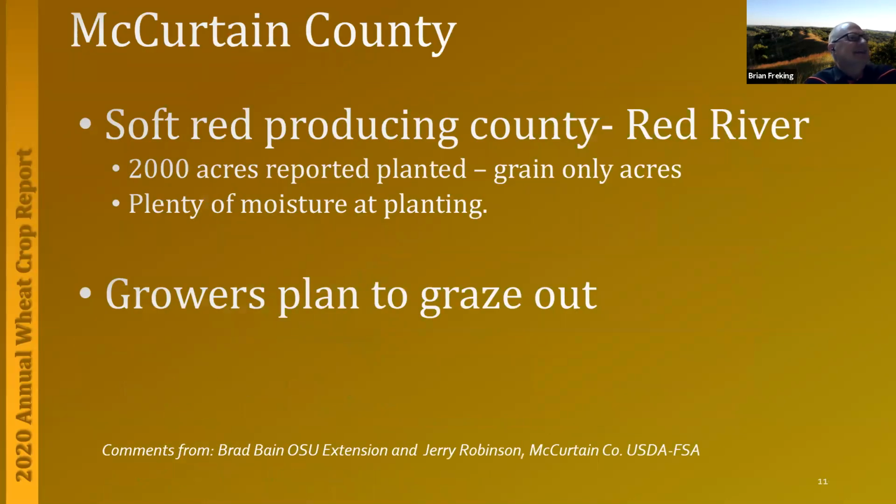McCurtain County, usually down there by the Red River, there's several places that they plant for grain only. They had plenty of moisture at planting, but what I've been told from the experts there is most of the growers are going to use it for graze out there. They don't have plans on harvesting it. So next slide.